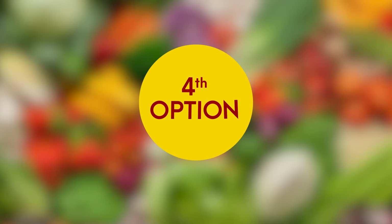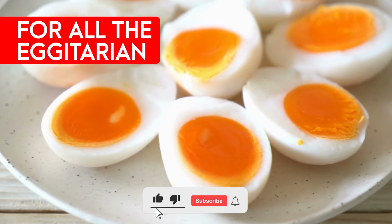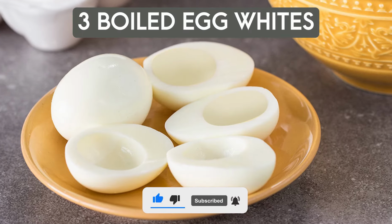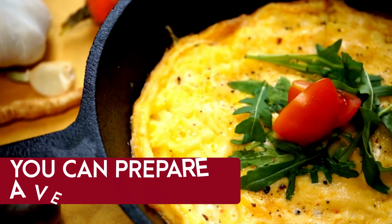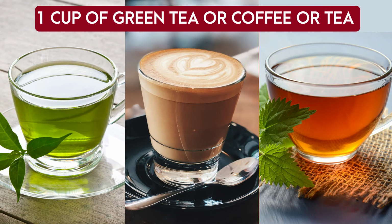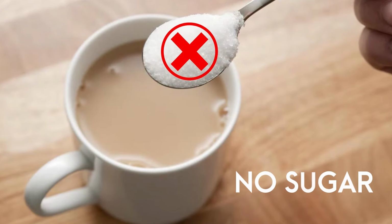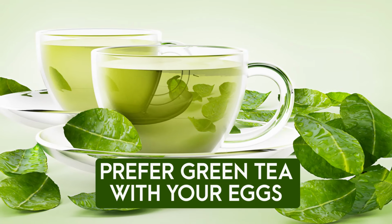And the last breakfast option is for all the non-vegetarians out there who can eat eggs for their breakfast. You should always try to consume at least 3 boiled egg whites or you can even prepare a veggie omelette out of it. Along with that, you can have 1 cup of green tea or coffee or tea as per your own preference, but make sure to add no sugar or any kind of sweetener to your coffees. Prefer green tea along with your eggs if you can.